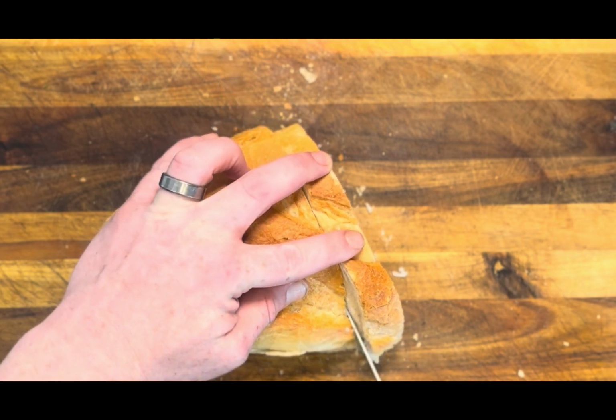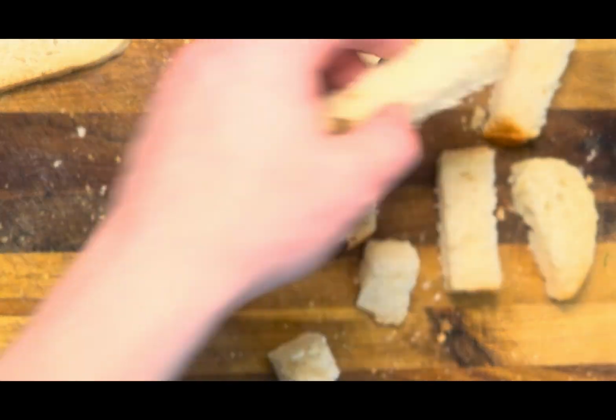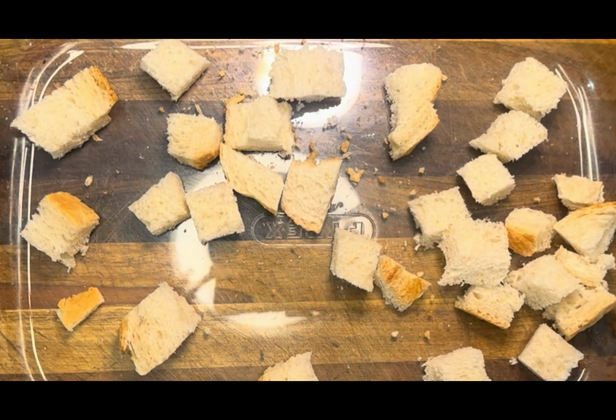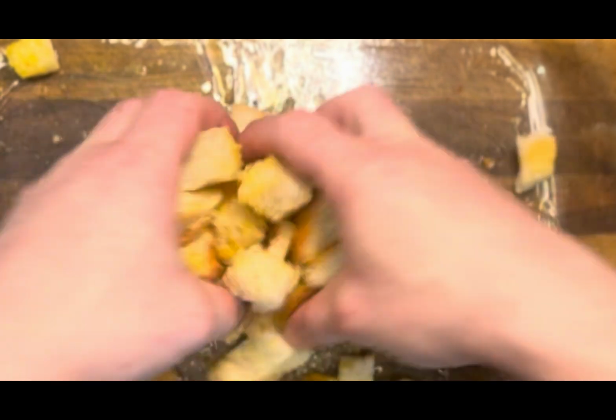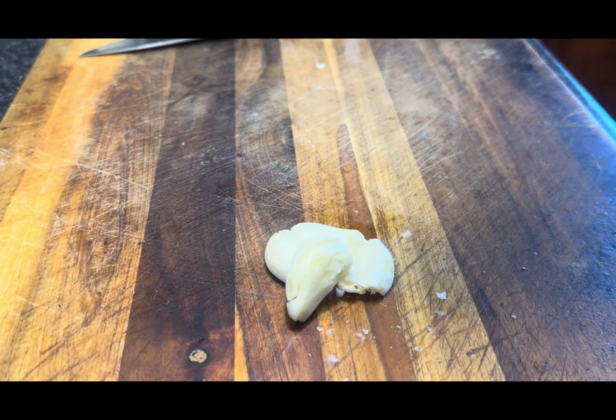So we're going to start by making some croutons. I like to use up any bread that's going stale, but you can use whatever you'd like. Just take that bread, chop it into some cubes, get it into a tray, drizzle with a little bit of olive oil, mix all of that up, get that into an oven and crisp them up.